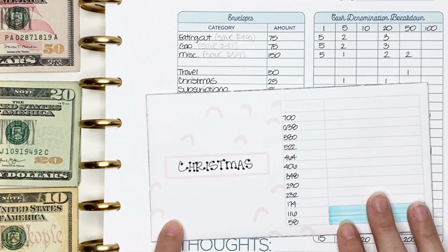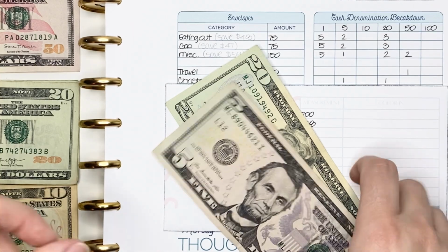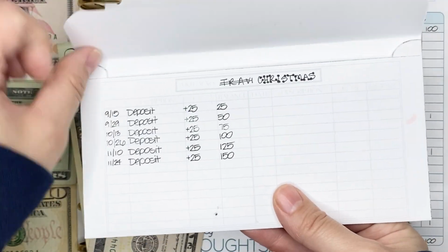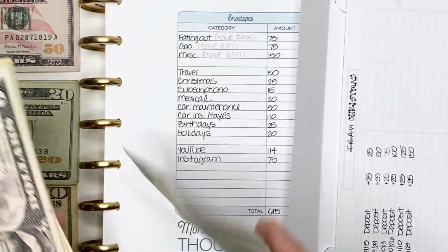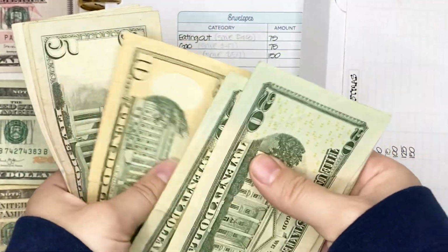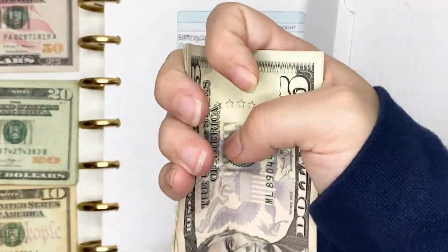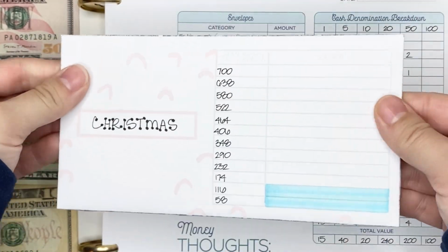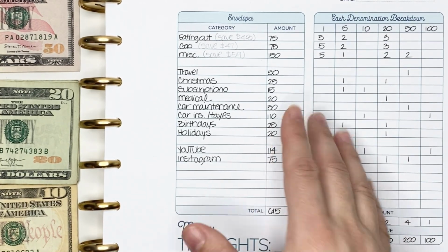Next, we have my Christmas envelope. This is going to be getting $25 in a $20 bill and a $5 bill. So we have 25 right here. And with this deposit, we should have $150 in this envelope. So I'm going to add these bills in and we'll count them up together. 20, 40, 60, 80, 100, 120, 130, 135, 140, 145, 150. So 150. It's so exciting. I've not even used my 2022 Christmas envelope yet, and I'm already saving for 2023, which is very exciting.